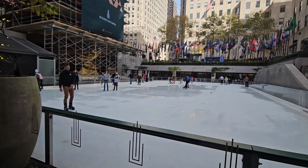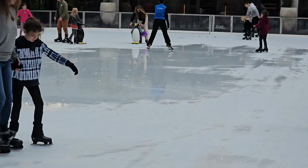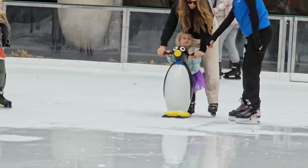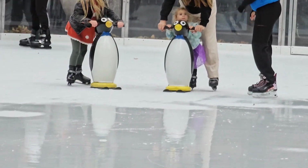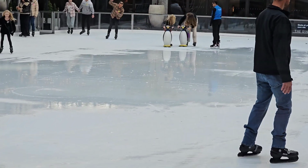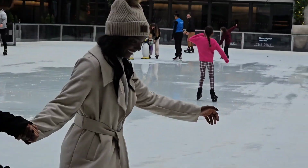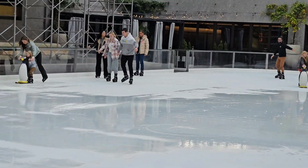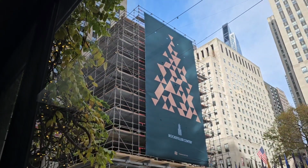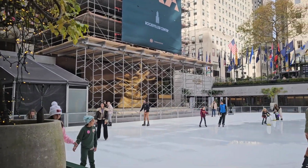And there's the rink. And there's kids learning how to ice skate holding on to the penguin. Look, is he having fun or not? This is the famous roller rink, the ice rink. It's a roller rink in the summer. It's an ice rink in the winter. Hey, ladies, how you doing? And Christmas trees right there. People will come from all around the world to see it.